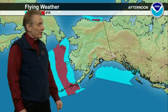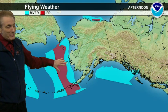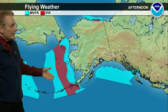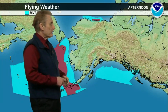Along and off the coast there, still clinging to the Prince of Wales Island area, maybe as far east as Metlakatla. Otherwise, we've got VFR back to the coast here with marginal VFR, Nunivak Island. And still that band of IFR edging eastward a little bit there, but hanging in over the Alaska Peninsula and spreading into St. Lawrence Island and marginal farther to the west.